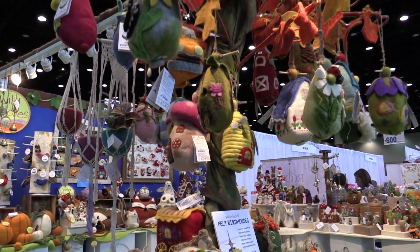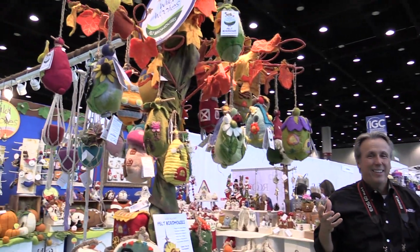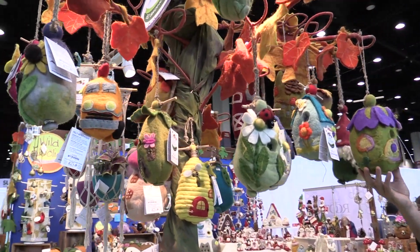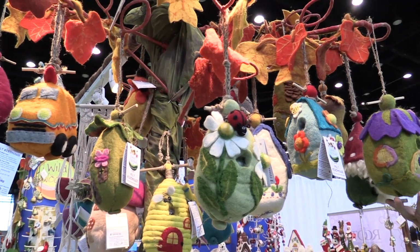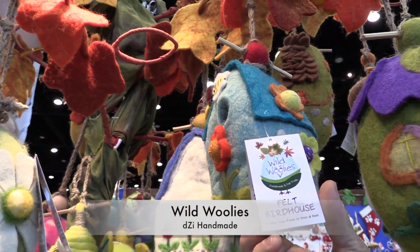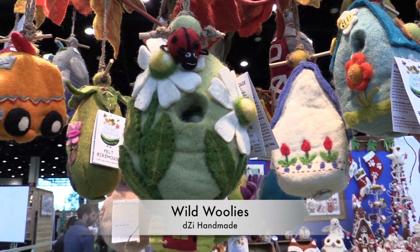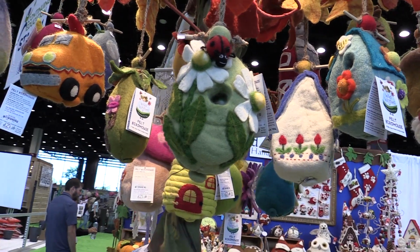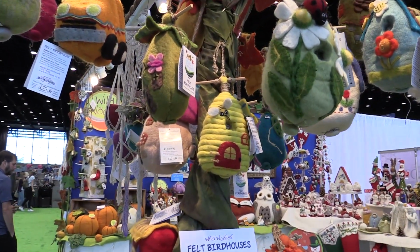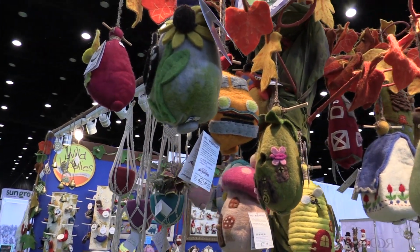Jen, you ever seen a birdhouse made in Tibet? Out of felt? These are cool. These are felt birdhouses. The line is called Wild Woolies, and it's from a company called Z Handmade. D-Z-I, and that's actually a Tibetan word that is the name of a little bead, like a trade bead.